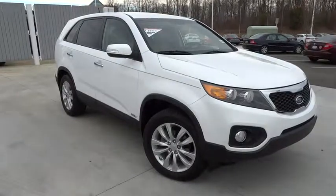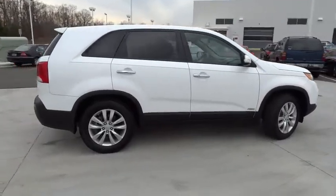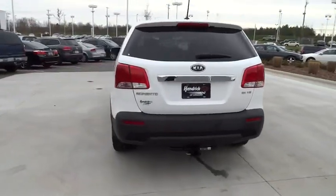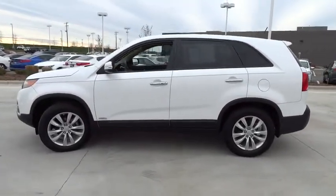The 2011 Sorento. The Kia Sorento is a comfortable riding, powerful, compact SUV loaded with impressive standard features. Take one look at its stylish, sleek design and you'll want to cross over to a Sorento, and is priced below $20,000. This vehicle has less than 65,000 miles.